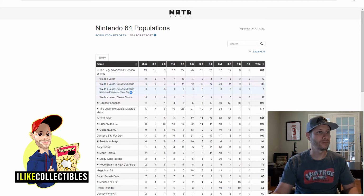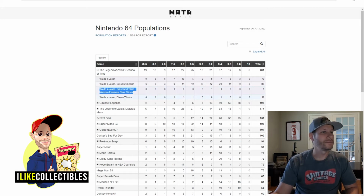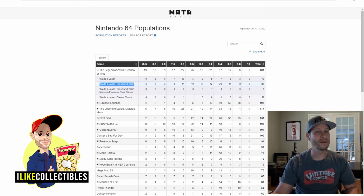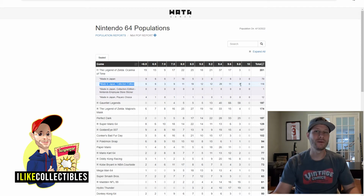Now, the store employee one is almost like a ghost. It's super hard to find, and that's why there's only one on the census. It's a 9.2. It's super hard to find, sealed anyway, I should say. The player's choice, there's only 12 graded. But yeah, so the collector's edition is the highest graded, and there happens to be no 9.8s. So is somebody sitting on a copy that they want to get?